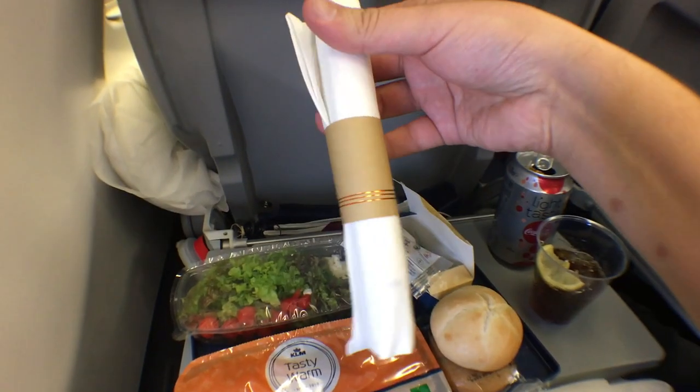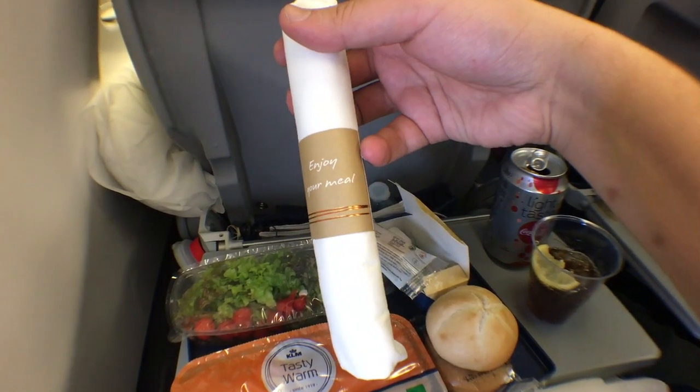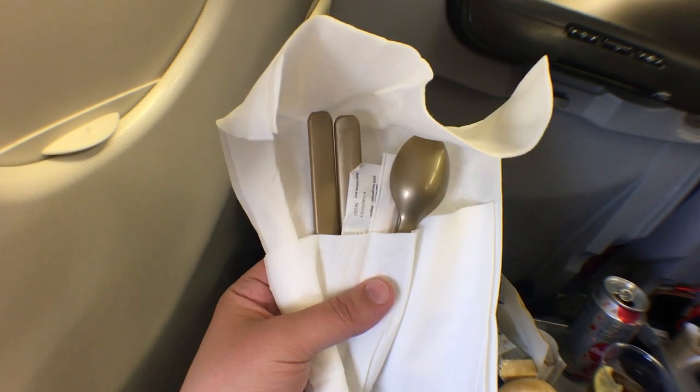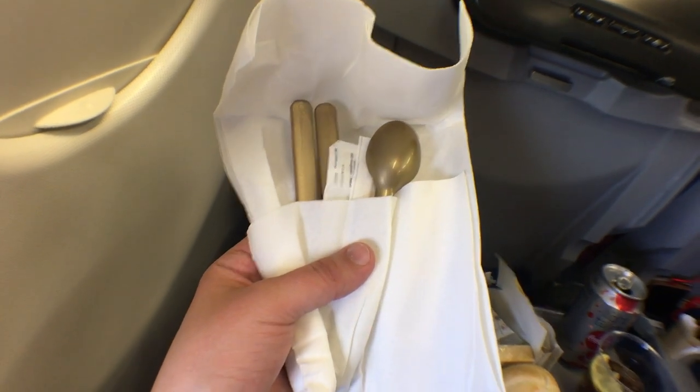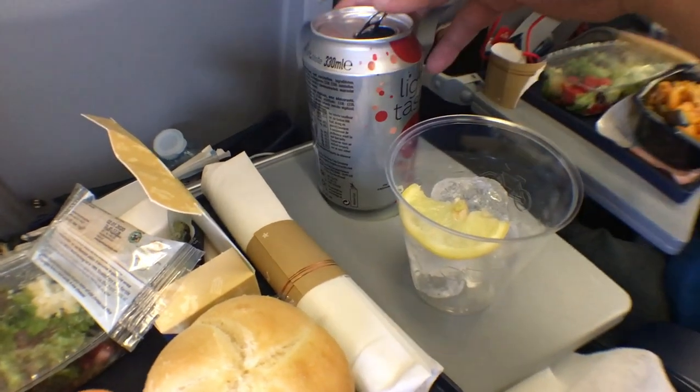And another thing I really like is the cutlery, which is wrapped in a paper towel. Although the cutlery is plastic, the delivery really elevates the experience. This and the wet towel are usually only things seen in business class. Well done.